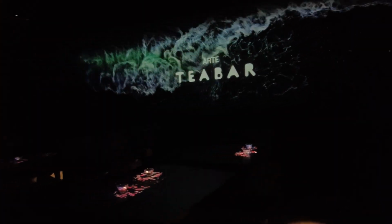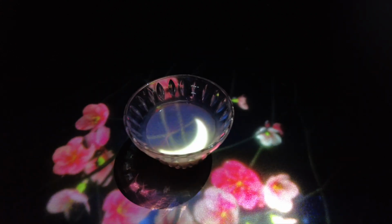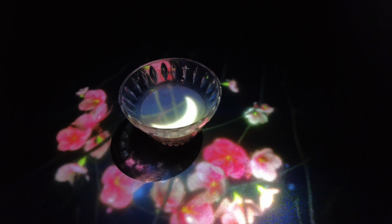You have the option to add the tea bar to your ticket for an additional $5. If you choose not to, but want to add it while you're inside, it's $7. I encourage you to add this. Not only is the tea delicious, but all the special lighting effects make this a unique experience. So yeah, I highly recommend checking out the ARTE Museum.